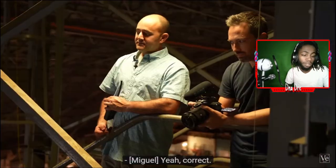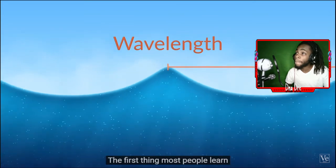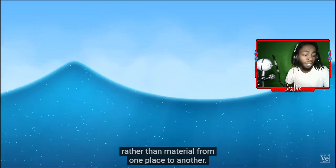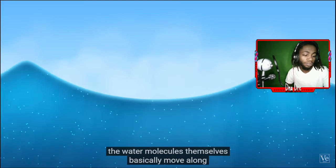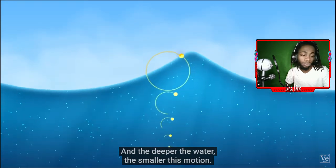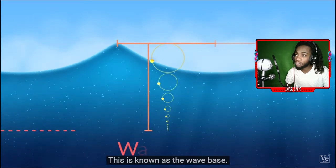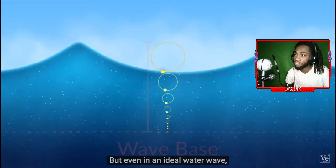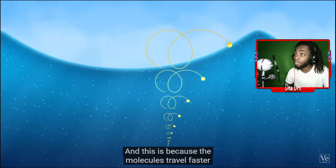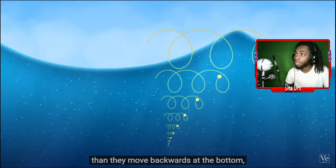One of the fundamental characteristics of a wave is its wavelength, the distance from one crest to the next. The first thing most people learn about waves is they transmit energy rather than material from one place to another. In this case, as the wave travels to the right, the water molecules themselves basically move along circular paths. And the deeper the water, the smaller this motion. All motion stops at a depth equal to half the wavelength. This is known as the wave base. I'm hearing you, but I don't understand. In a water wave, the molecules do drift a bit in the direction of wave motion. This is because the molecules travel faster the higher up they are, so they move farther at the top of their loop than they move backwards at the bottom, creating a spiral path.